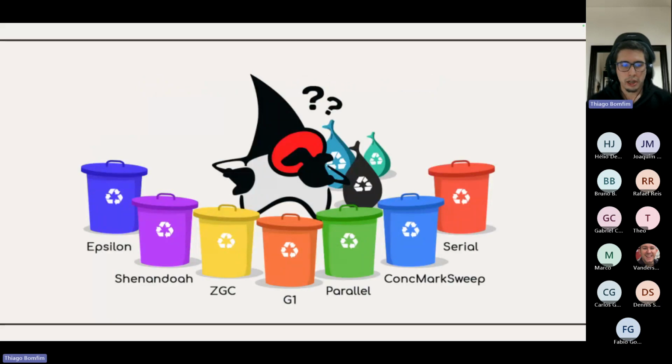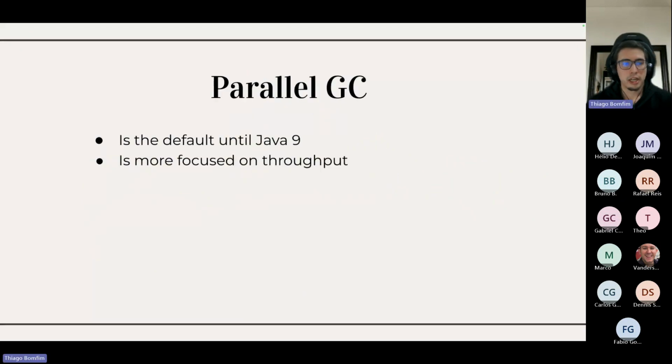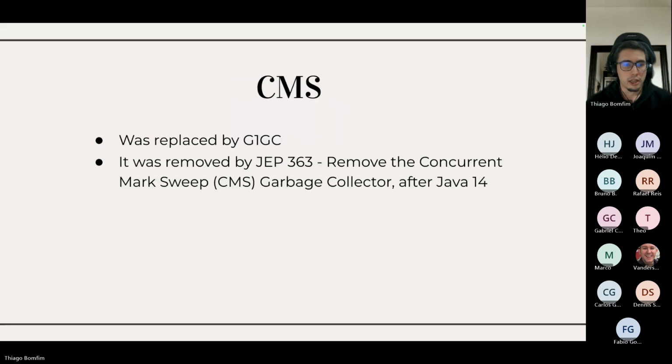So the garbage collectors that we have are Epsilon, Shenandoah, ZGC, G1, Parallel, CMS, and Serial. And these are just the GCs from OpenJDK. So let's see. Parallel GC is the default until Java 8, until Java 9, sorry. So if you're using Java 8, you are probably using Parallel GC, and it is more focused on throughput. We do also have CMS, but you should not use CMS because it was replaced by G1GC, and it was removed by JEP 363 after Java 14.